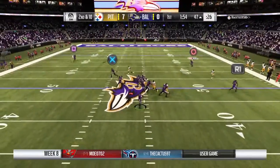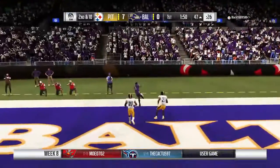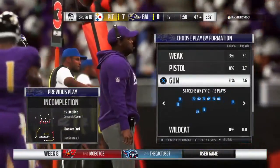Here's Jackson. Going to throw again. He's going to look deep for Perriman. And they went for a big play through the air on 2nd down. Couldn't connect. Now it's 3rd.